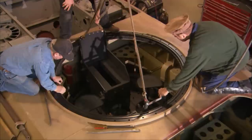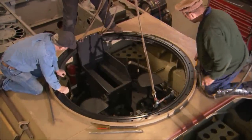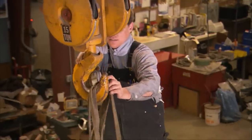Start. Man, that is tight. Yeah, but it works. German precision.